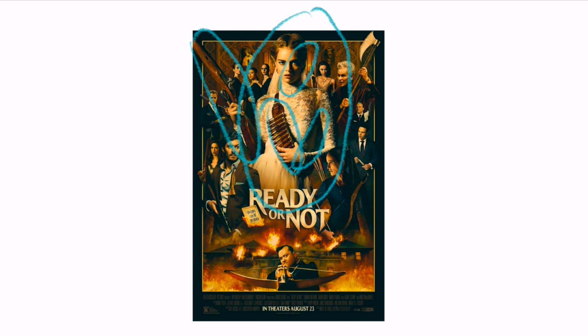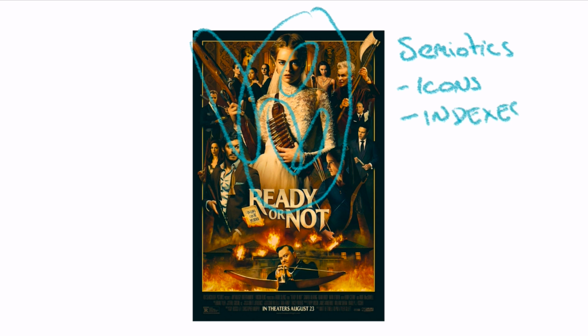Now, when we look at this from a semiotic point of view, there are three types of analysis that we use in semiotics. So semiotics, which is the study of signs and symbols and how we communicate, we've got three areas to look at. We've got icons, we've got indexes, and we've got symbols. Icons are what something is. So literally, this is an image of a woman or an image of a weapon.